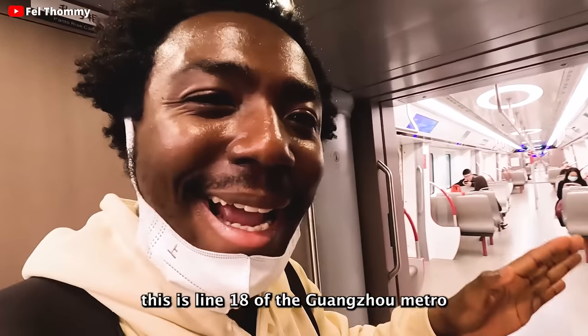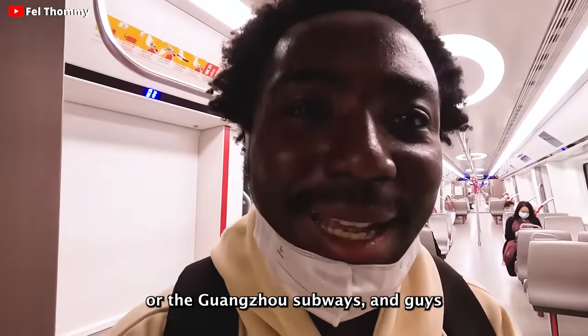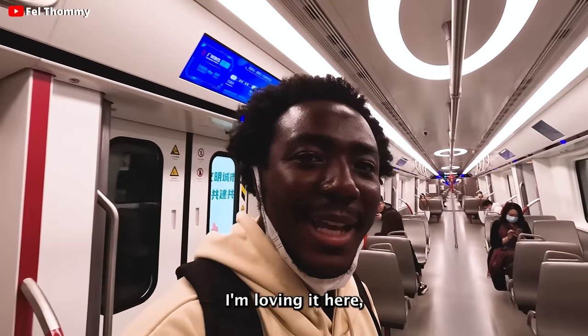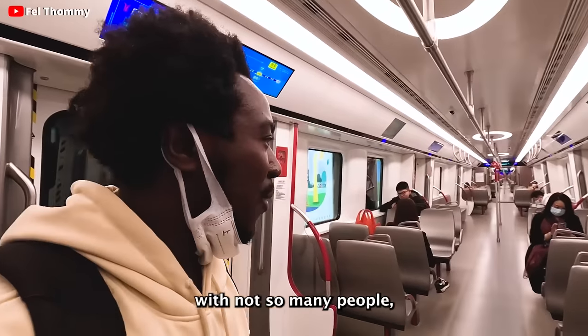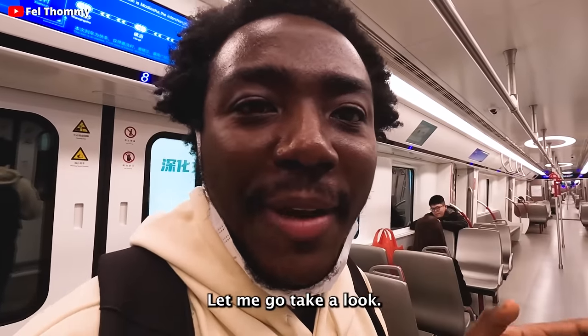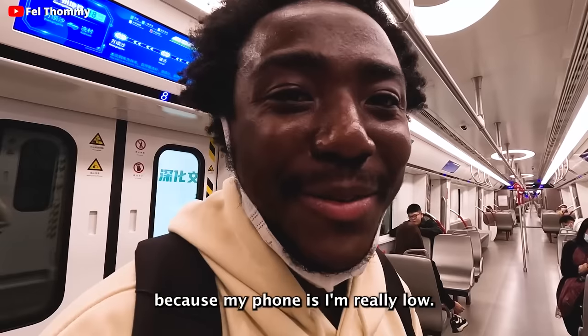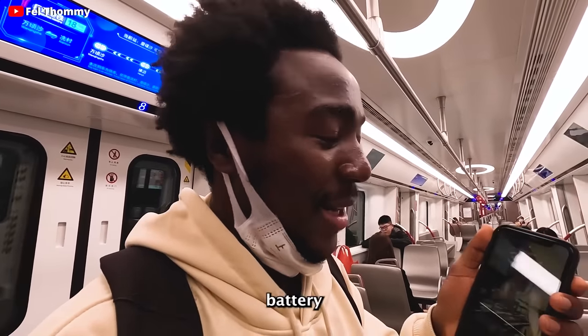So this is line 18 of the Guangzhou metro or the Guangzhou subways, and guys, I'm loving it here. Just take a look at how convenient it is with not so many people. I'm sure there should be chargers around. Let me go take a look if I can find a charger for my phone, because my phone is on really low battery.